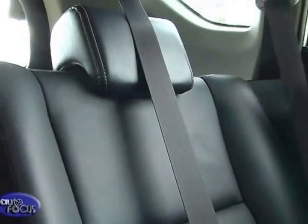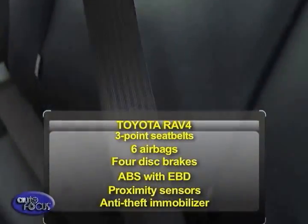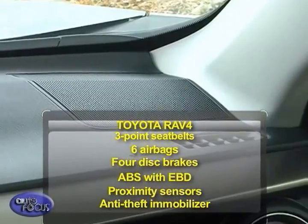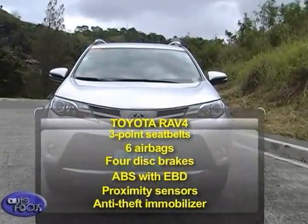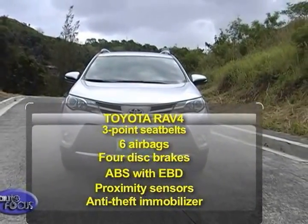With all passengers buckled up, they can rest assured that all seats are equipped with 3-point seat belts. Up to 6 airbags can inflate in the event of a collision. In addition, a built-in anti-theft immobilizer on all variants prevents theft.